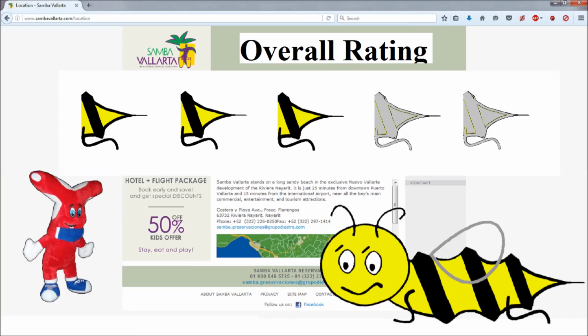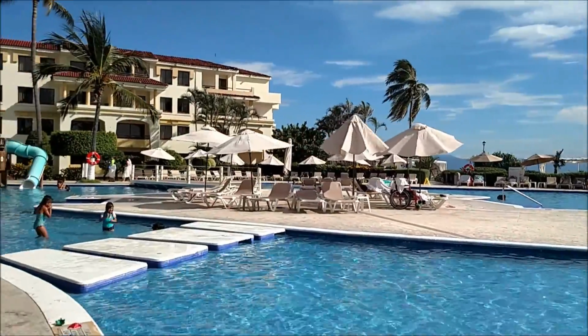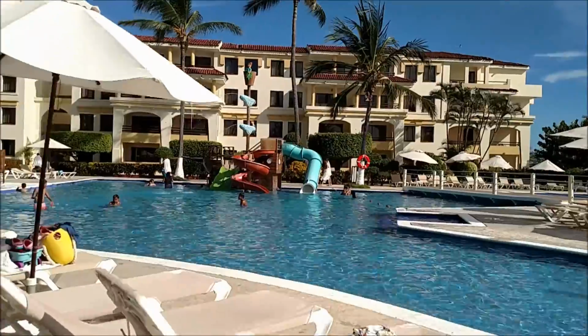Overall, I give Samba Vallarta 3 stingers. While the average of the individual ratings is 3.25, I just couldn't justify rounding up to 3.5 because the categories that are most important to me received the lowest scores.